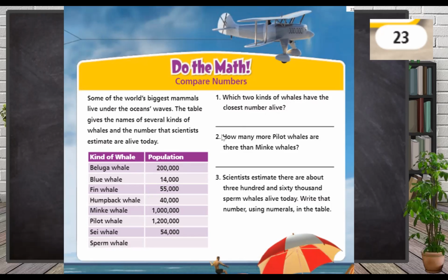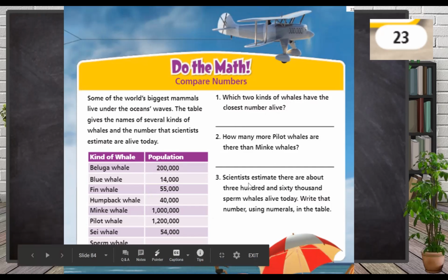Miss, why do they call them minke whales? I don't know. Weird name. I don't know.